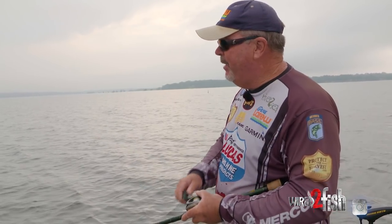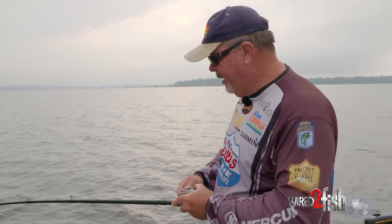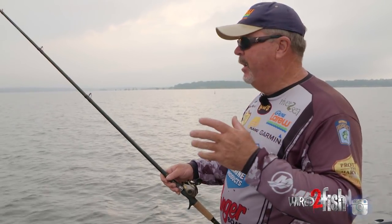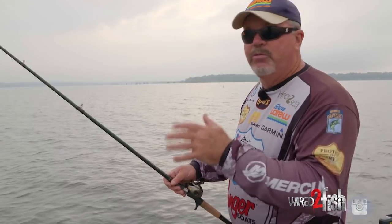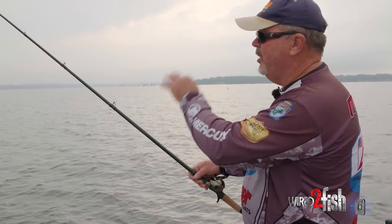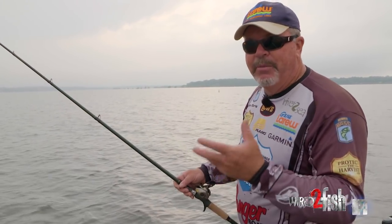I love the crankbait for a lot of reasons. One reason particularly that I like a white crankbait is a lot of these lakes are full of little white bass. And some lakes are full of bluegill, some lakes are full of whatever's in there, but match what is living in that lake. I like a white crankbait on a lake like this because there's a lot of white bass running these shoals too, and those bass can't stand them. They're always spitting up baby white bass.